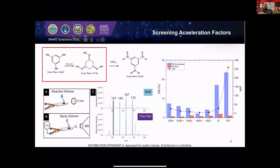And this reaction was published about 20 years ago in your traditional round bottom flask, traditional chemistry, actually by one of my colleagues that also works at NOCWD. So we're not doing new chemistry in this project, but rather we're exploring more efficient methods of doing this type of chemistry. When we apply our various accelerated techniques, if you look at the plot on the right, we saw that paper spray ionization, which again is a thin film method, provides the largest acceleration factor compared to any of the micro droplet reactors, which were our easy ESSI, nano ESI, and even more so than our Leidenfrost droplets.